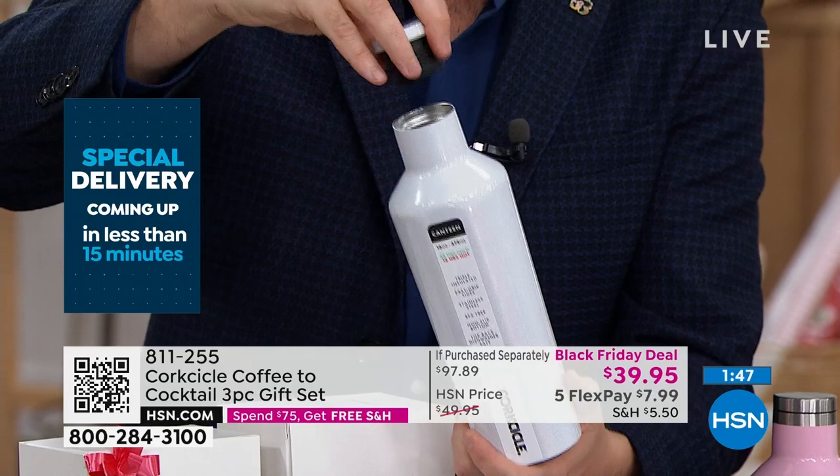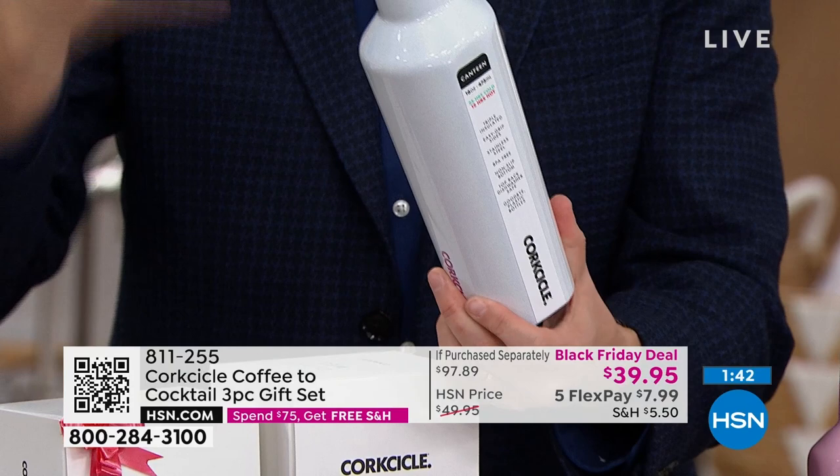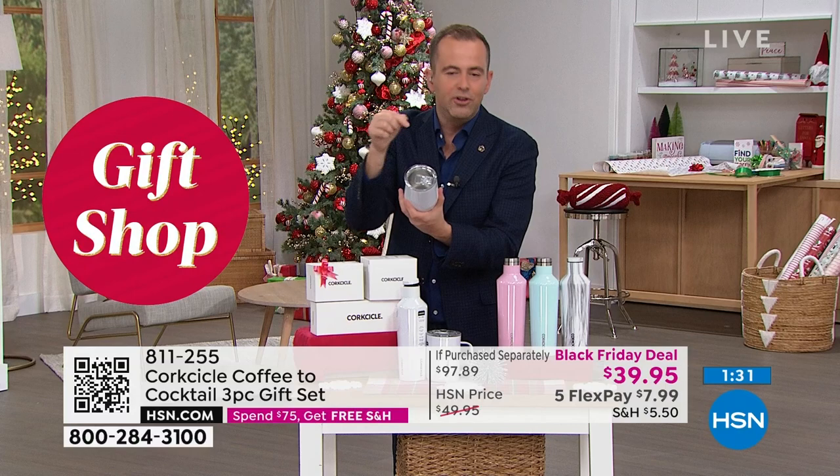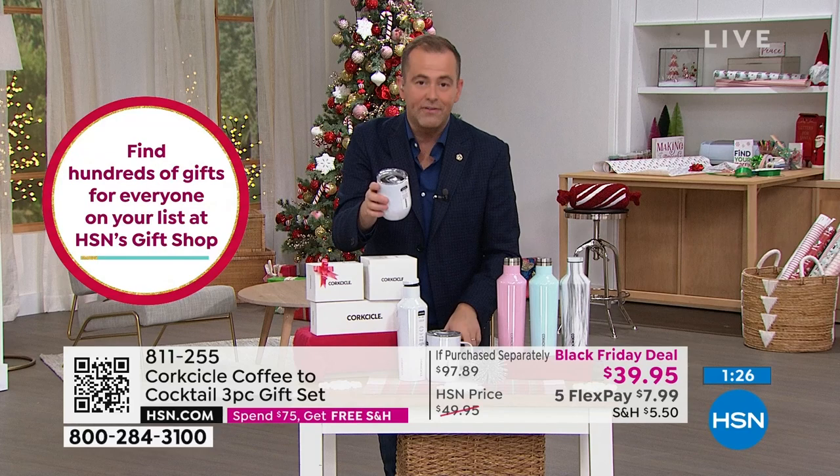25 hours. I know there's a lot of brands out there, but Corksicle is one of the biggest and most expensive in the world, and for good reason. This one is your stemless wine glass. Again, you can use it for anything and everything, but we've put the resealable lid on it, but you could put wine in here if you're having a get-together, a party. It'll keep it cold again for 9 to 12 hours in this one.